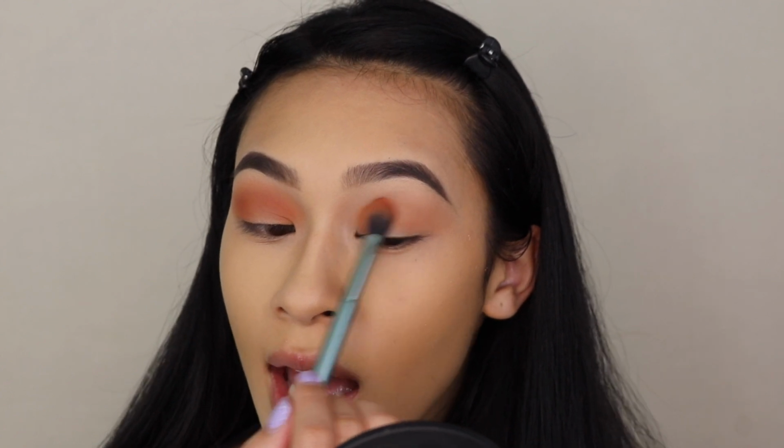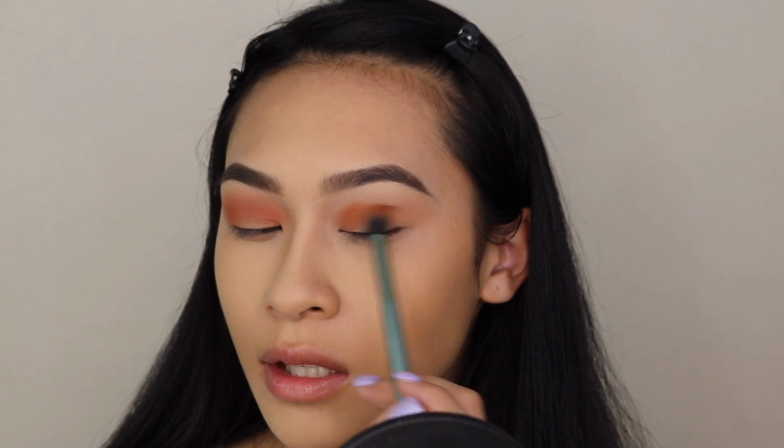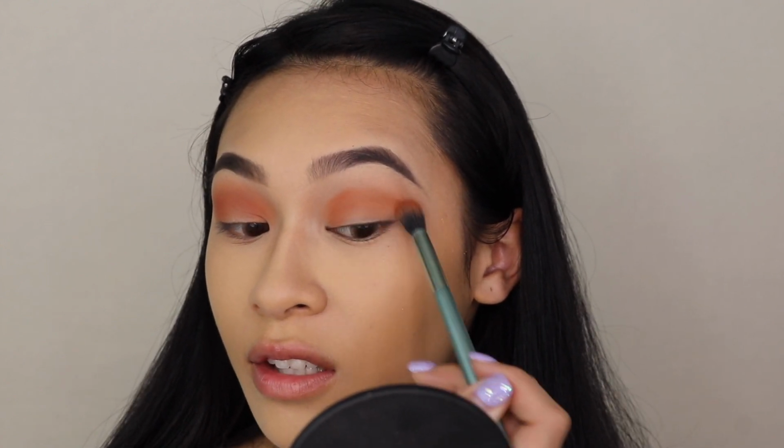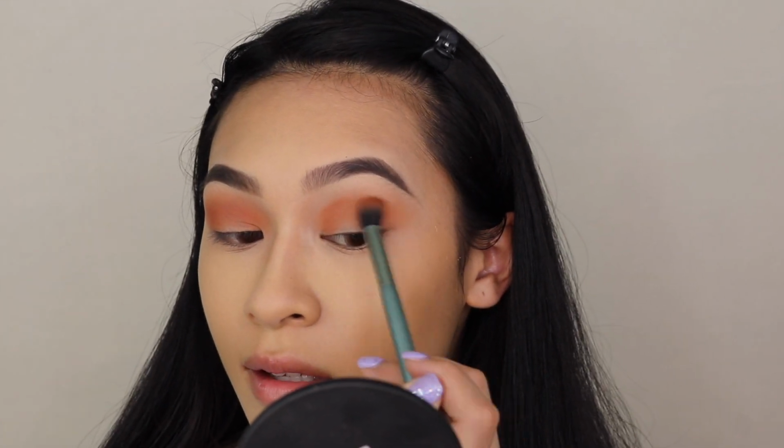So you can see this is a lot of orange, but it's fine. We're gonna keep working with it. This is still the base of the halo eye. I feel like more than ever, halo eyes are more messy than cut creases for some odd reason, and I feel like it takes a lot until it looks good. So just remember to continue to trust the process.